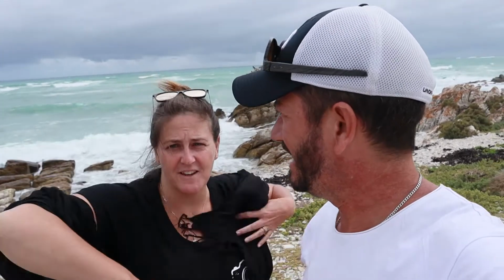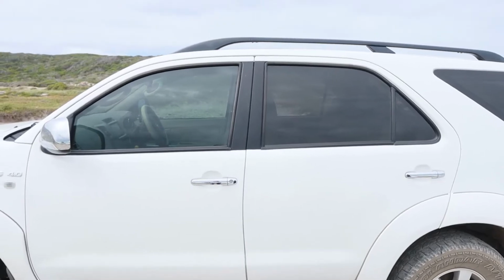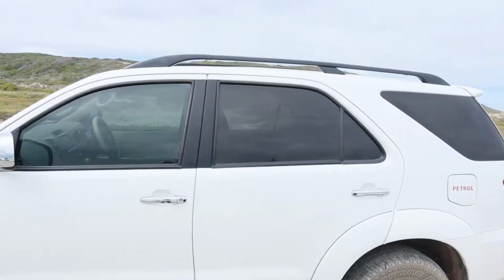And this is what 40 kilometers an hour wind looks like. A little bit windier today than yesterday. What's so cool as well, now I've never had this before. See right there? Car right here. See? Car. See?